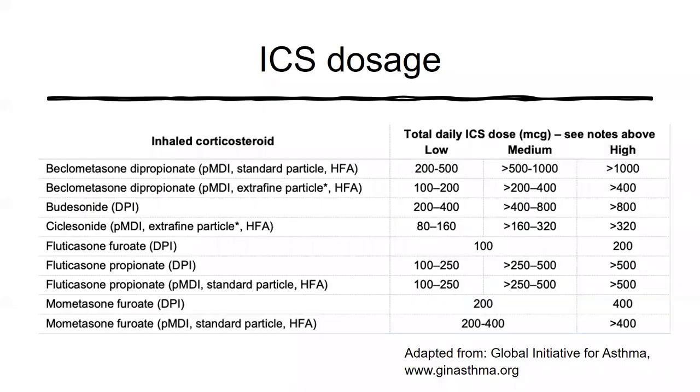So in terms of the dosage, I have to look this up again, but low to medium dose. Going back here, low dose of budesonide, which is the common one used, comes in 80 and 160 micrograms. So if you're giving them two puffs in the morning and two puffs in the evening, that's 160 and 160, that's 320. They're already maxed out at their low dose. So then they would require a medium dose after that.